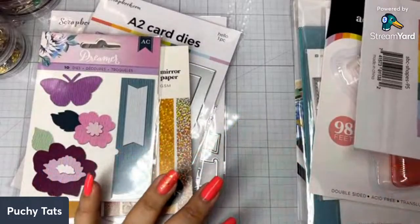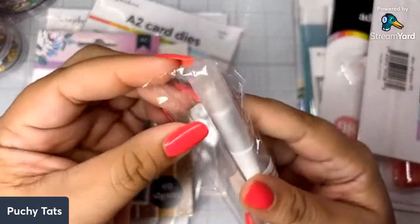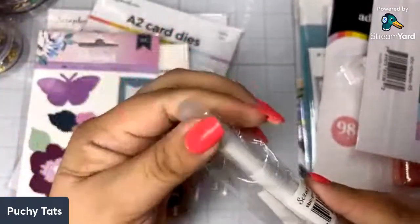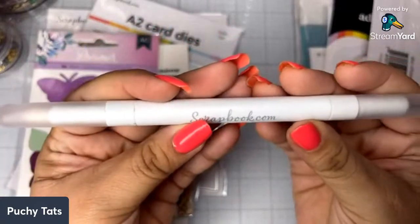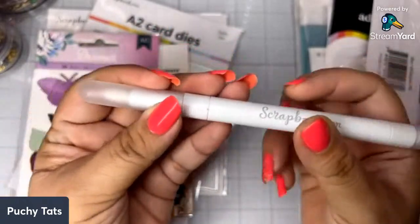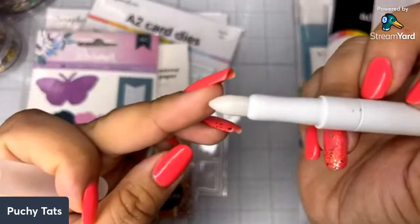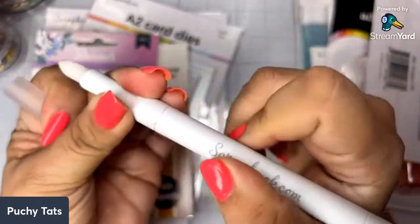I'm going to grab the jewel picker first. I picked up this, this is new, and it sold out. I was like, no. So now it's sold out. I missed out on it, but I do have my notifications. So scrapbook.com, you guys know I love gem pickers. And this one is thick. They also sell replacements for this in case it stops sticking.